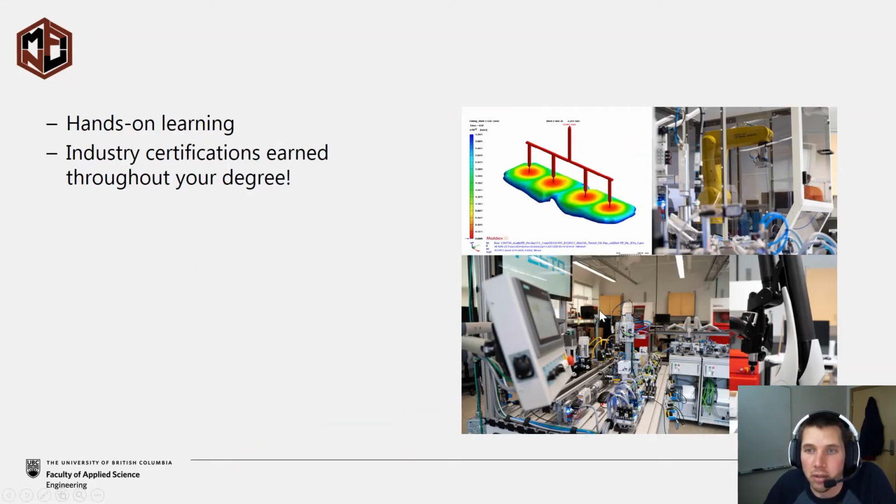And this is a picture of some of the equipment that we have in our undergraduate teaching lab. So we have these lab scale production systems with industry control systems that students will learn how to program and design. We also have industrial robots, advanced metrology equipment, and part of hands-on means getting experience with industry software. So we have software that simulates a whole host of manufacturing processes, and this is really good for learning how to optimize things using computer design. We've also integrated industry certificates into our program, so through your normal coursework you can earn these industry certificates free of charge.